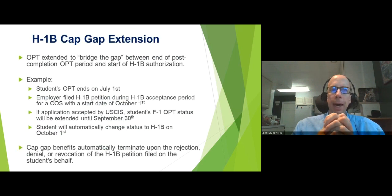So H-1B cap gap extension. So here's a little bit of date timeline discussion. So, for example, if you're on regular OPT, and we'll use this as summer grads, because that's the best example. If you're a May grad and your OPT starts and ends approximately July 1st, this is regular OPT, or even STEM in the future. If it starts and ends around July 1st, and you're lucky enough to get picked in the H-1B lottery, your H-1B is not going to start until October 1st. So you've got a gap from, say, July to October.